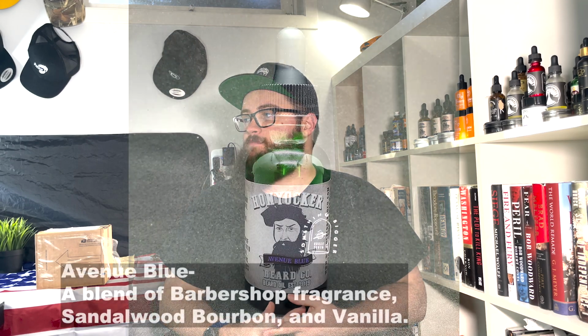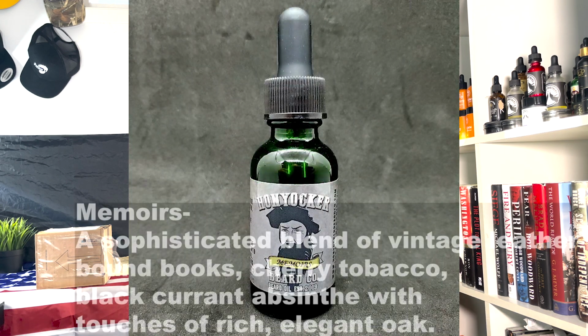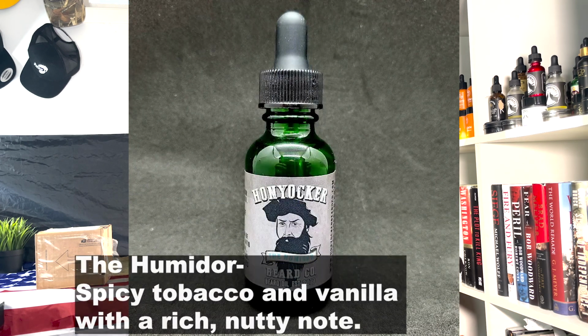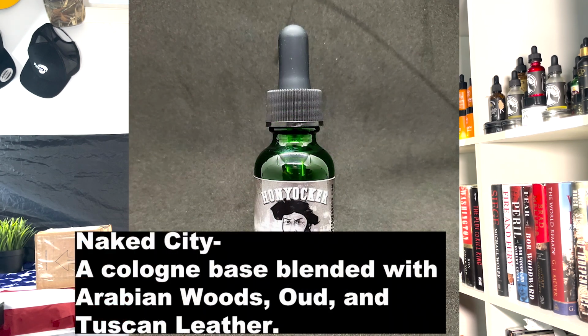I got Avenue Blue, which is a blend of barbershop fragrance, sandalwood bourbon, and vanilla. Memoirs is vintage leather-bound books, cherry tobacco, blackcurrant absinthe with touches of rich, elegant oak. Humidor is spicy tobacco and vanilla with a rich nutty note. Naked City is a cologne-based blend with Arabian woods, oud, and Tuscan leather.